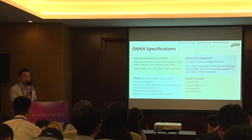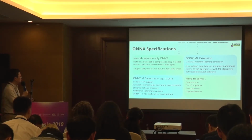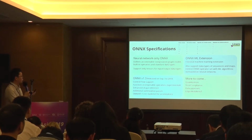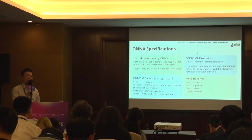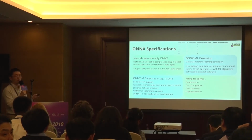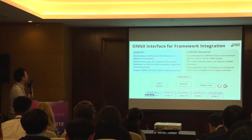The latest version is 1.3, which introduced some important features like control flow, function support, enhanced shape inference, as well as some additional optimization paths. So the ONNX-ML was also introduced in this release. There are some other features in the plan like quantization support. I think quantization is very important to do the inference on edge devices. And some test and compliance support, data pipeline support, and there is also some discussion specific for edge mobile IoT support in the ecosystem.